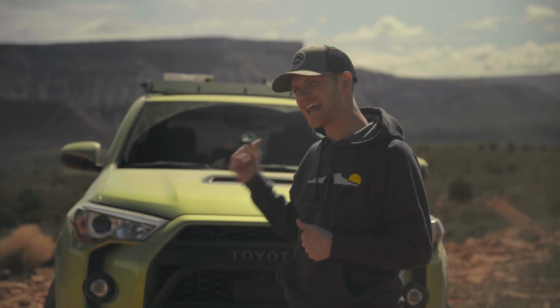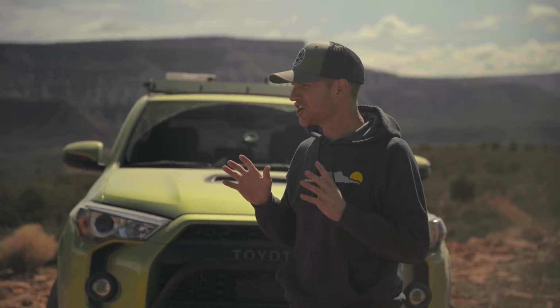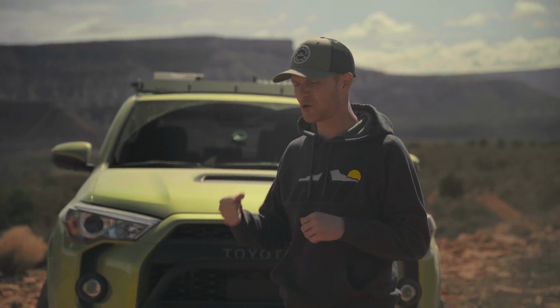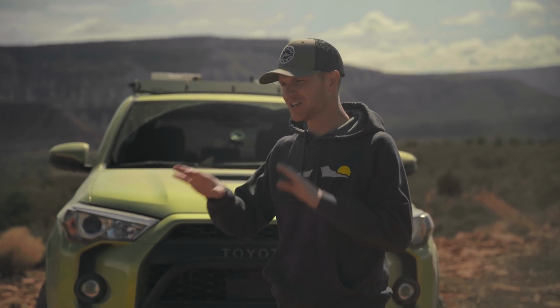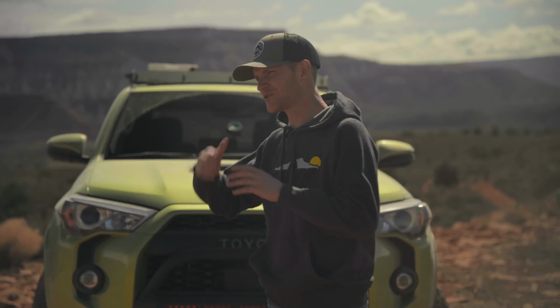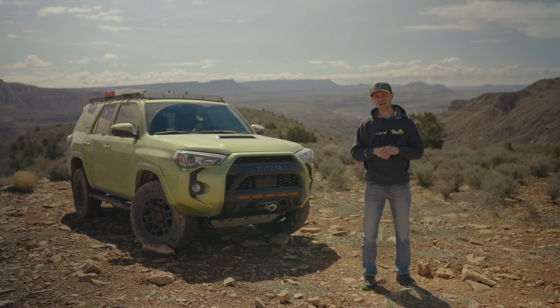This also has the A-track, which it's incredible how well the A-track works. There were a few spots where we were just in 4 high. We needed a little more power, whether it was the front passenger wheel or the rear driver's side wheel, whatever it was. So I just clicked that A-track on, and it made all the difference in the world and allowed us to just drive right on through without having any issues at all.